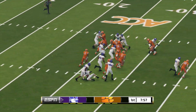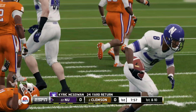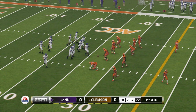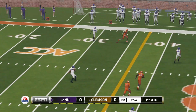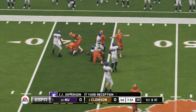He's to the 20. He makes it out maybe to the 26-yard line. So here comes the offense taking the field for the first time today. And down he goes, around the 44-yard line.